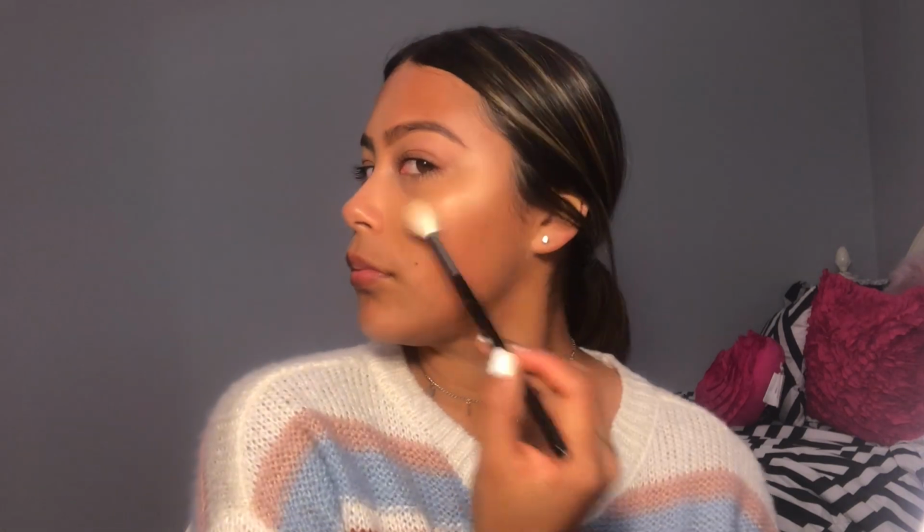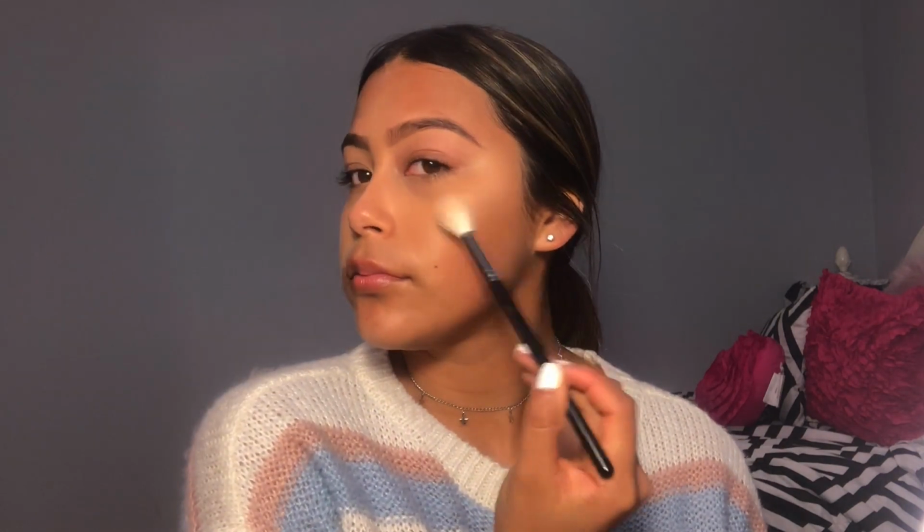but I just put it on the apples, my cheeks or whatever, or I extend it to my cheekbone. But it all depends on your face shape, and I learned that at Sephora actually. And then I put it on my nose, and I especially put it on the tip because that's where it shows the most. And I'm using a Morphe brush, the M510 brush. It's the best highlighting brush. I definitely recommend it. And we are now finished.